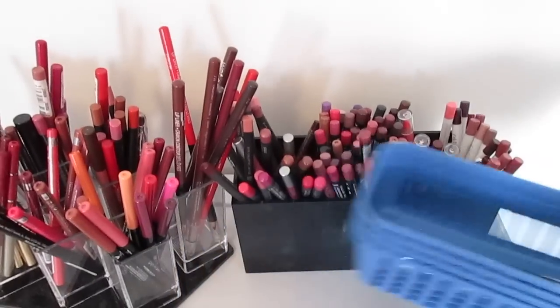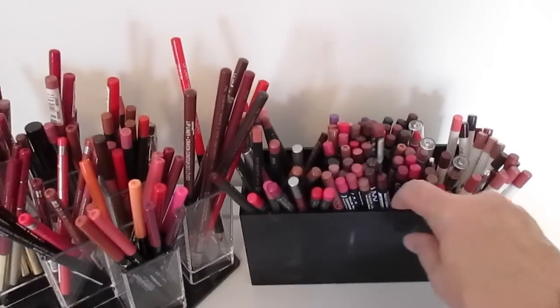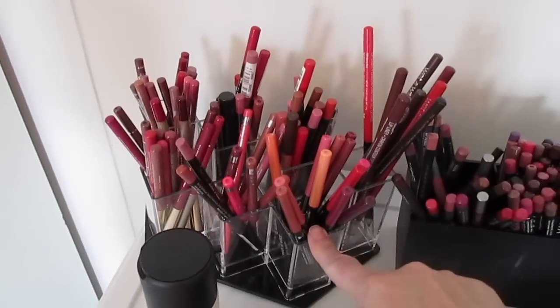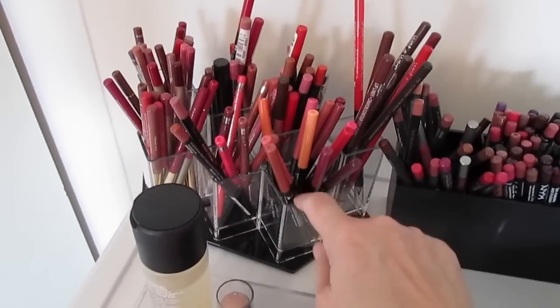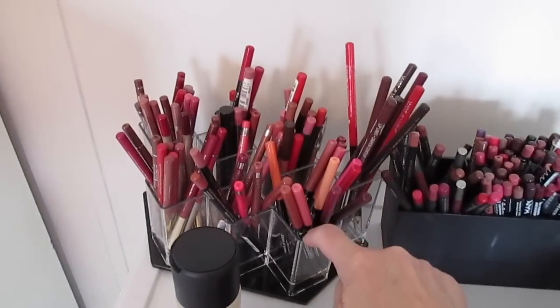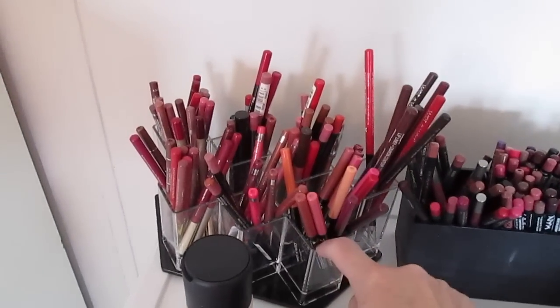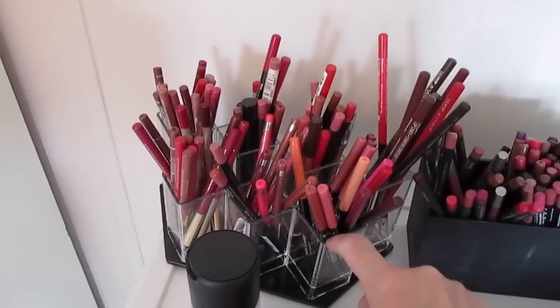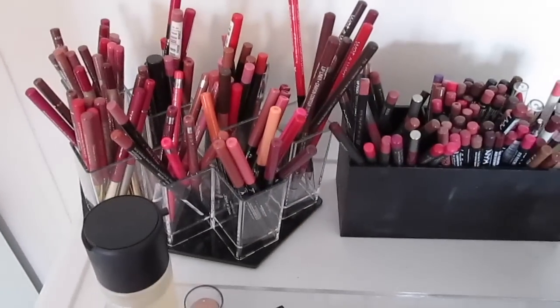This is just, let me move that so you can see. This is just an office supply thing that I'm using for lip liners, and then this is from Primark. I love these. I have one of these for lip liners, and I have one for my makeup eye brushes and one for my eyeliners, which you'll see in a minute.